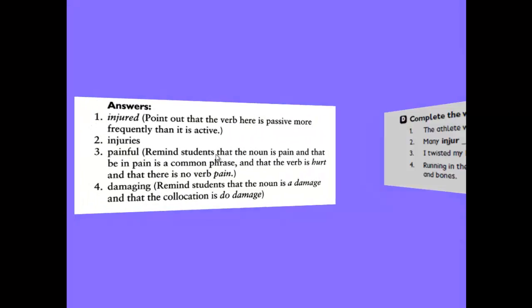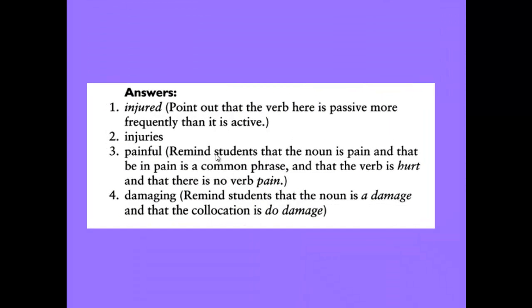Here are the answers. The first one, the athlete was so badly injured that he had to retire. Number 2, many injuries could be avoided if athletes wore better protection. 3. I twisted my knee when I jumped. It was very painful. And finally, number 4, running in the wrong type of shoes can be very damaging to muscles and bones.